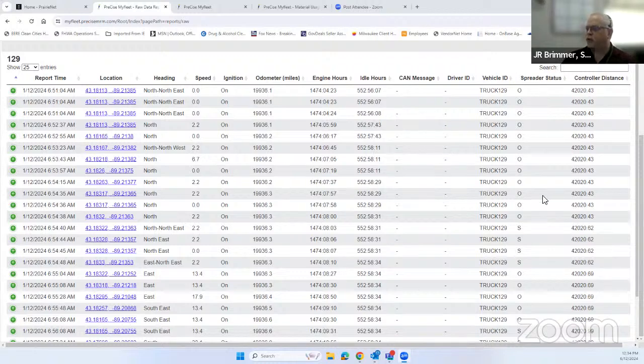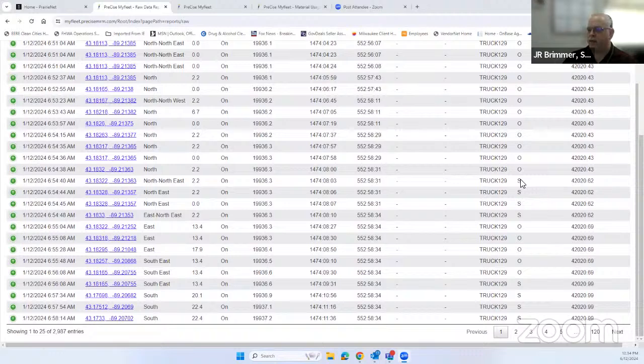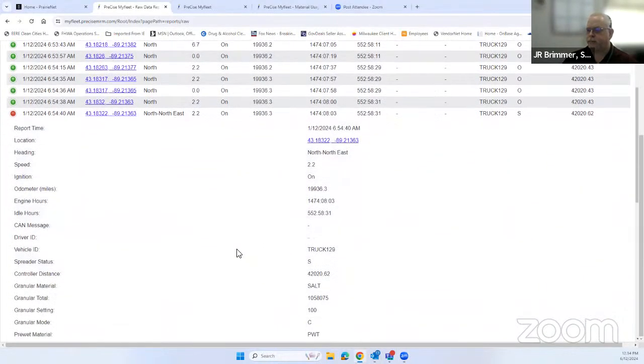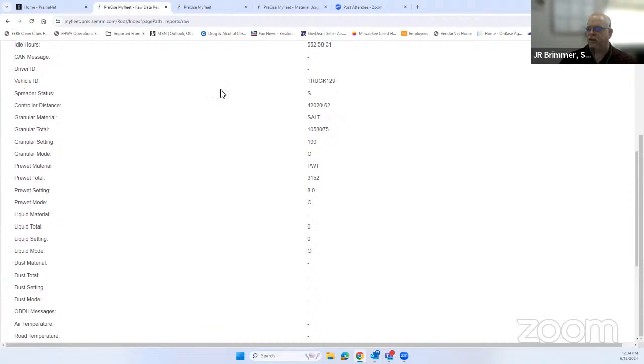But really the things we like to pay attention to are over here: spreader status, controller distance, and so on. In the spreader status column, when it's a 0, that means it's off. When it's an S, that means it's spreading. So as an example here, if I open this where it's spreading, this is giving us the data: what the time is, again that location, their direction, what their speed was, the ignition. But really what we look at down here is this data coming out through here. So the spreader status, S, means it was spreading. This number is basically the controller distance over its lifetime.